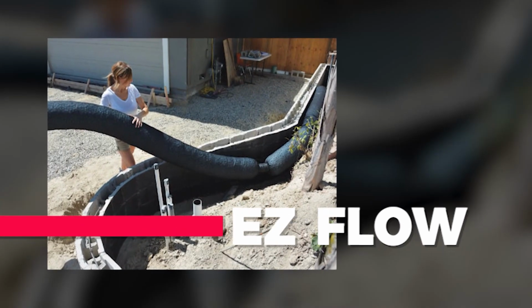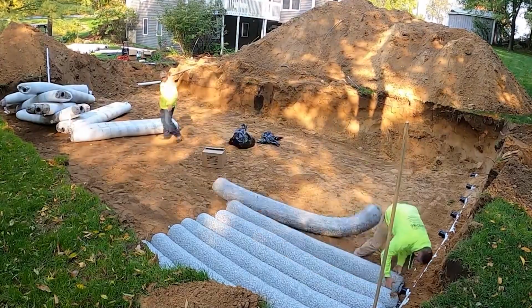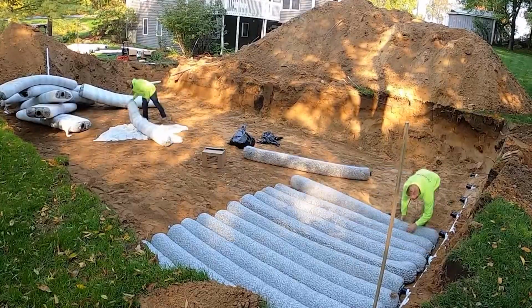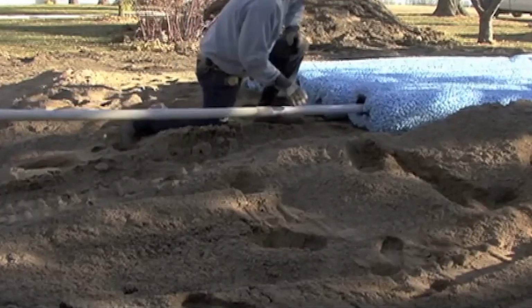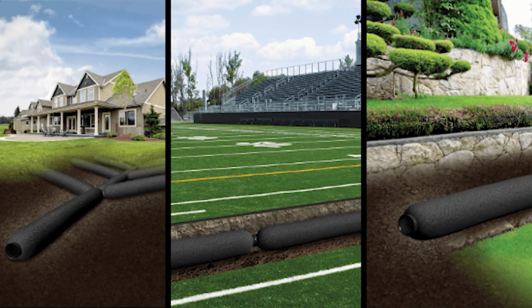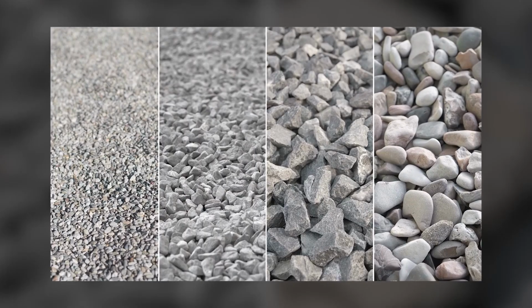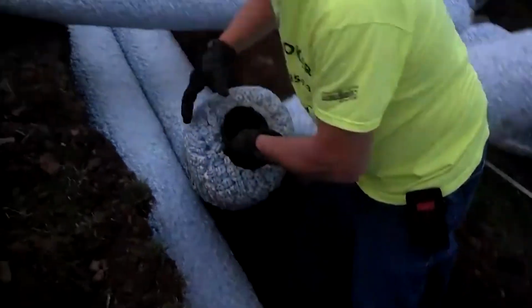Easy flow. A modular septic tank is a practical solution for sewage and wastewater systems that stand alone. This system is made up of three main components: a perforated flexible pipe, a special expanded polystyrene aggregate, and a geotextile mesh. Simplicity is the key to success here.